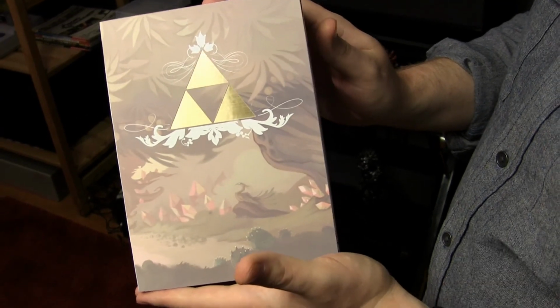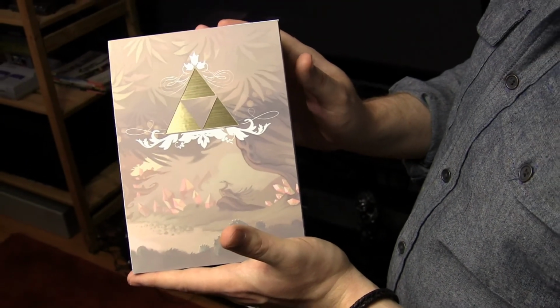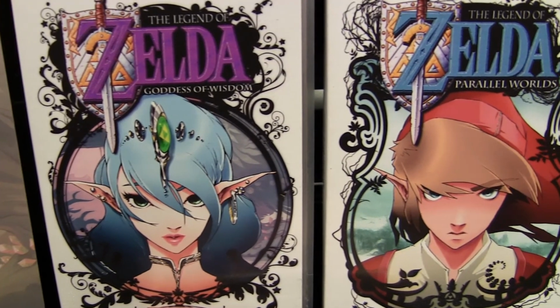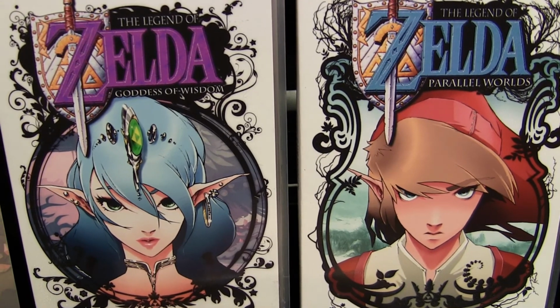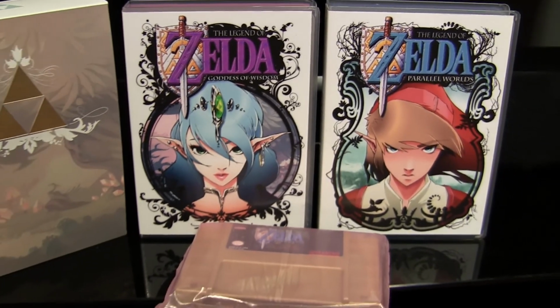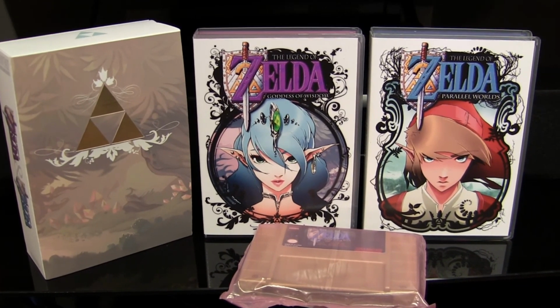You're not just always going to get some type of really weird random label put on your game. The individual that made these spent a lot of extra time with the artwork associated with them. I'm pretty sure all of this art is totally original. He designed it himself. So he's a very passionate Zelda fan.